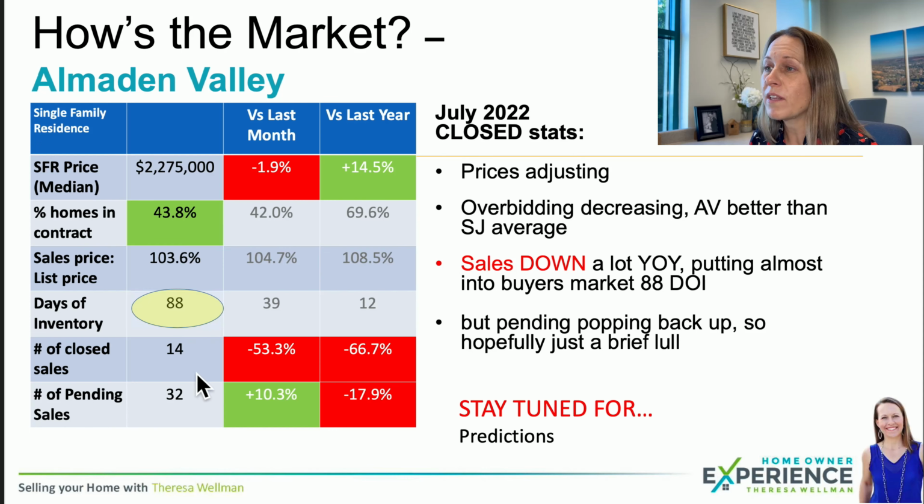So we only closed 14 sales. That's down half from the previous month and 66% from 2021. So you can see sales have really slowed down. Again, probably due to affordability because interest rates have really increased, and these big $2 million numbers we're talking about, when that interest rate goes up 2%, that's a huge amount on the pocketbook every month.